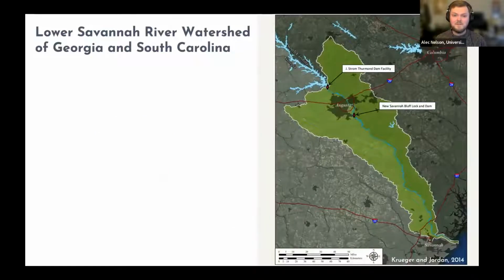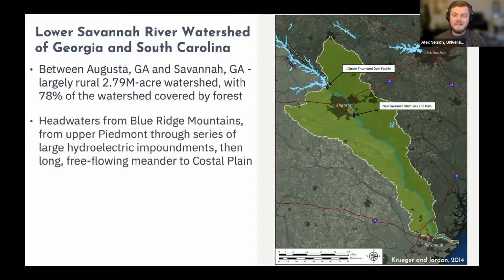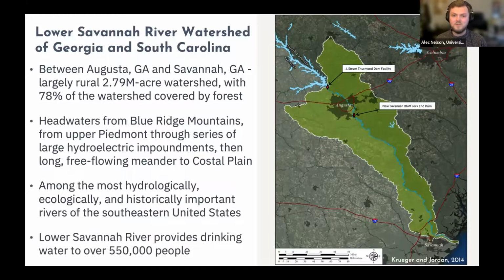So first, for those not familiar with the lower Savannah River, it runs between South Carolina and Georgia. And we focused on the lower Savannah area, which runs from Augusta to Savannah, is a largely rural 2.79 million acre watershed, a majority of which is forested. The entirety of the Savannah runs from the headwaters of the Blue Ridge through the upper Piedmont, and then a series of hydroelectric impoundments down to a free-flowing meander in the coastal plain. And it's one of the most hydrologically, ecologically, and historically important rivers of the southeastern United States, not least because it is the source of clean drinking water for over 500,000 folks in the area.